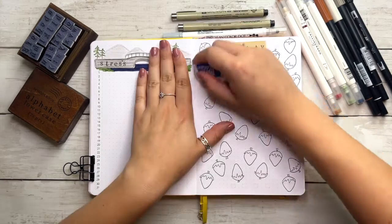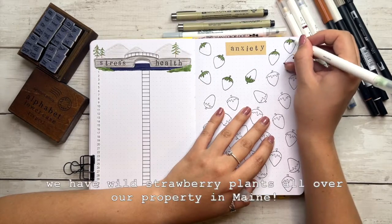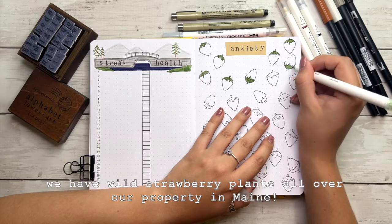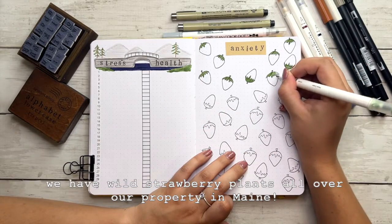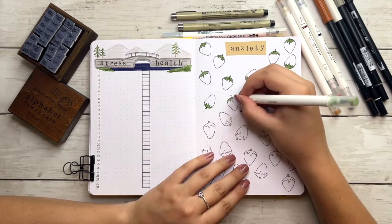for my money. Basically, I drew one strawberry for every day of the month, and I was going to add as many seeds as how stressed I was, basically. So if I only have one seed, I wasn't stressed at all, but if I have 4 seeds, that means I was very stressed or had a panic attack.